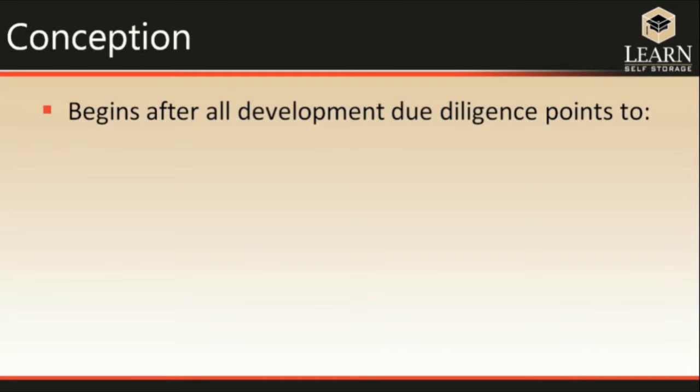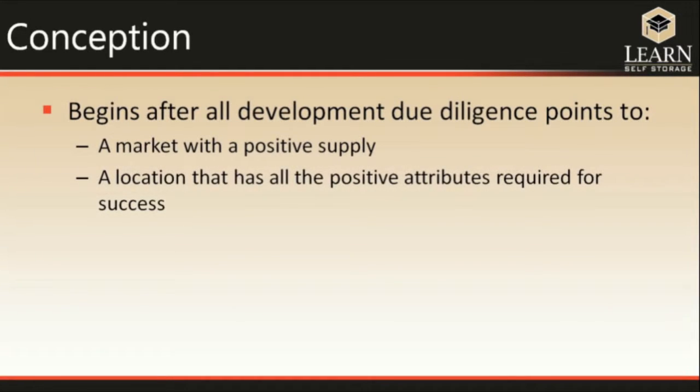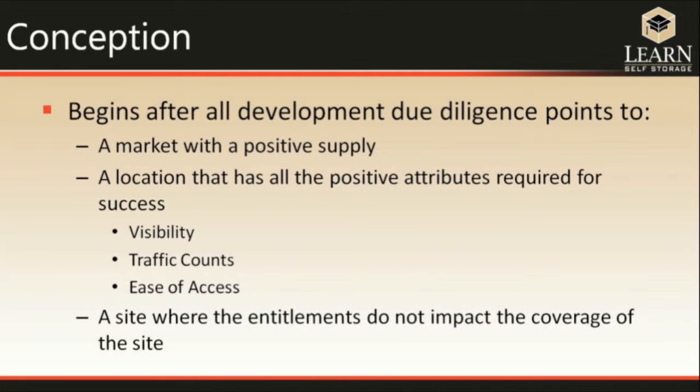And of course, all this begins after all the due diligence points are met, which include a market study with a positive supply, and that the location has the positive attributes required for success like visibility, high traffic counts, and ease of access. The reason why is because a good 80 to 85% of your clientele is going to be drive-by traffic. And then a site with entitlements that do not impact the coverage of the site and the amount of square footage or net leasable square feet that you're going to have on the property.